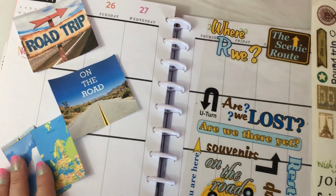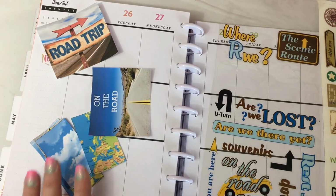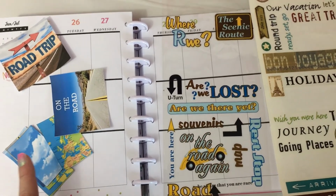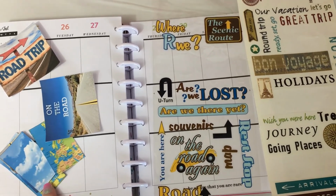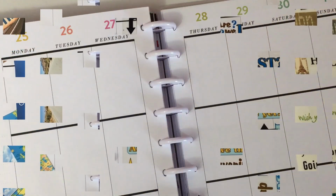I did also print out a few images, so these two here and a map, which I thought would be a lot of fun to use as well. And those I got from Pinterest and Google Images. All right guys, so that's it. Let's go ahead and get started.